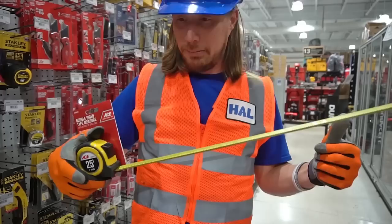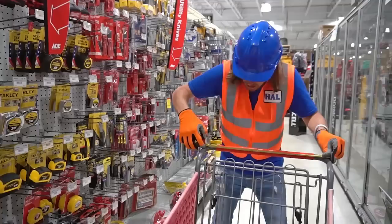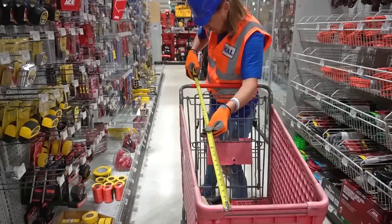Let's see here. Let's measure the buggy. Oh, it's 21 inches that way. Let's see here. Oh, and that's 38 inches this way. Oh, that's great. Well, we'll take that one. Let's see what else we find. Let's go.